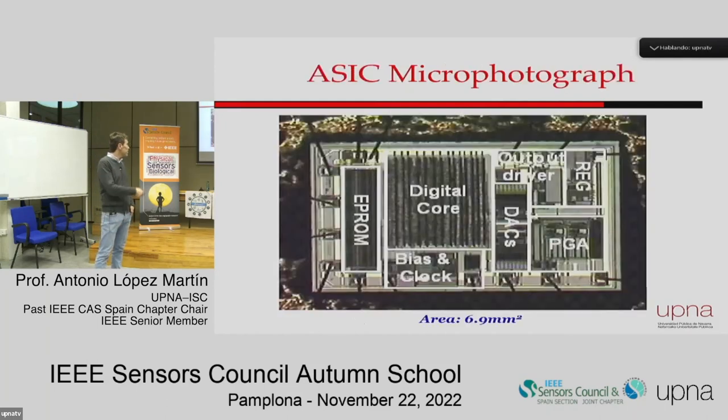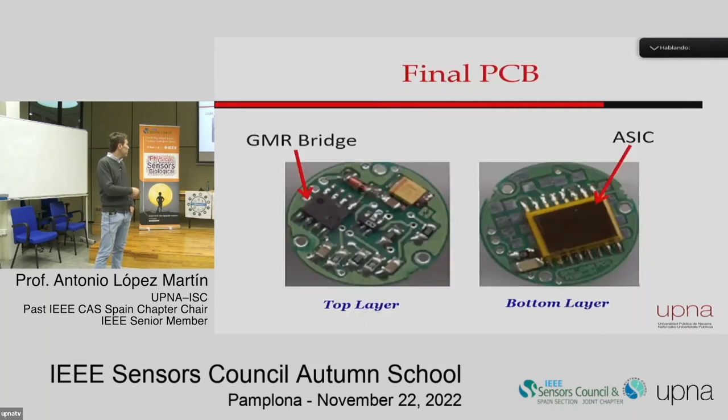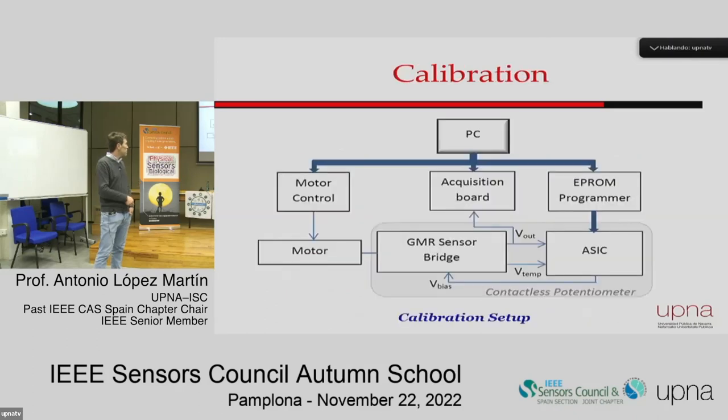This is the final chip, with an area of only 6.9 square millimeters, involving all the signal processing. This is the final PCB. This side has a GMR sensor bridge, and the other side has the ASIC that we implemented. And this is the procedure we follow for calibration. We are using a motor in order to rotate the magnet. Then we are calibrating the sensor bridge.